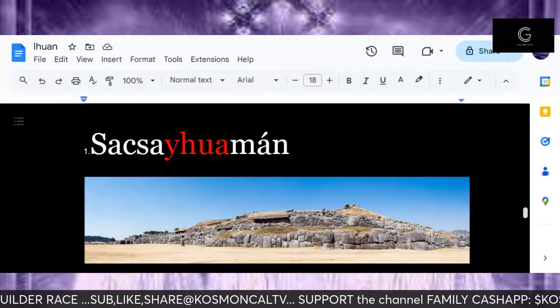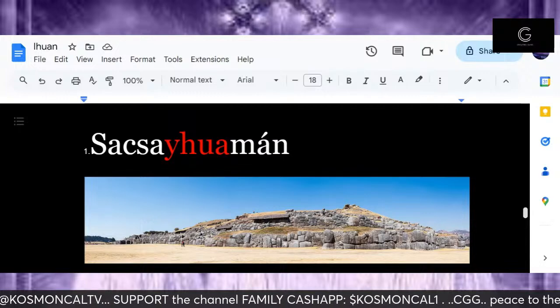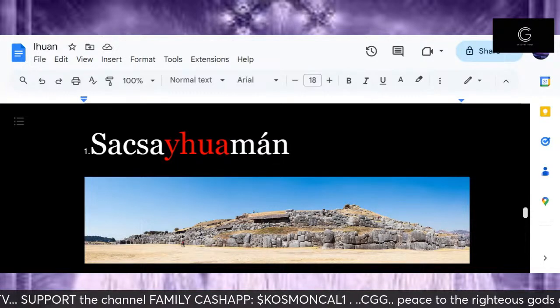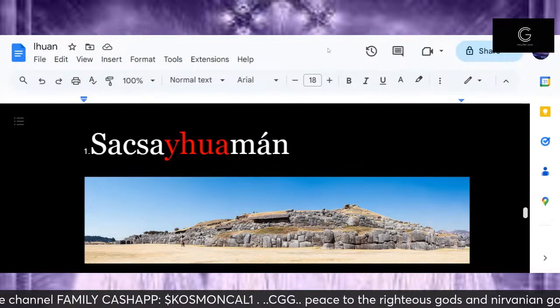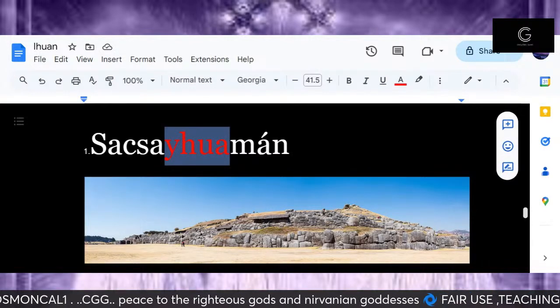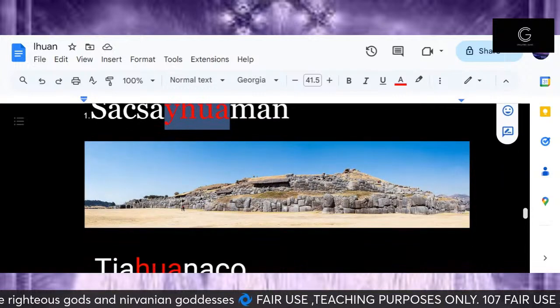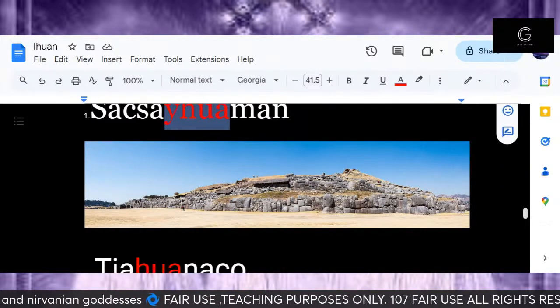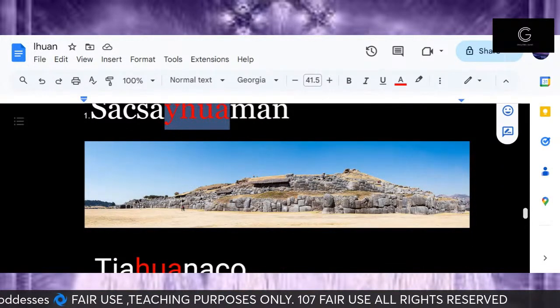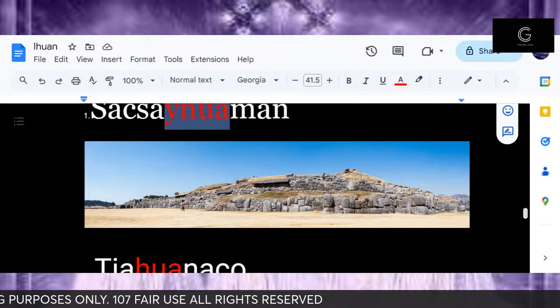What about Sacsayhuaman? Y'all see it? Hua. And what do we find? Megalithic structures. Sacsayhuaman.